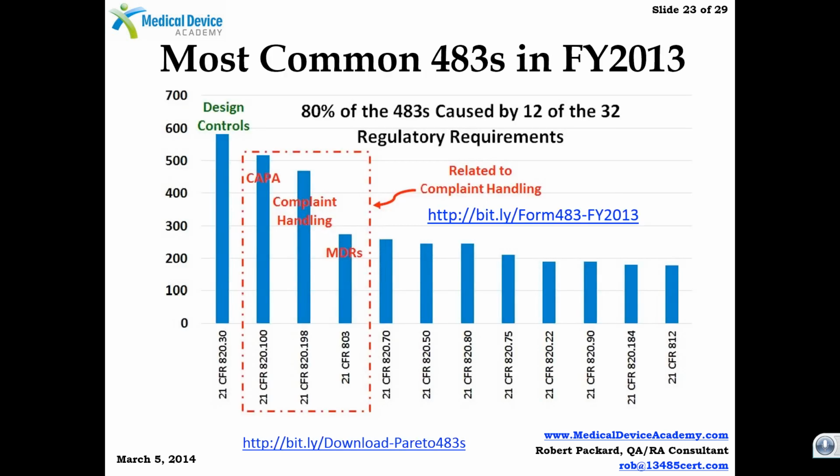Here's something new I've added to this presentation. It's the most common 483s in 2013, so it's fiscal year 2013. The FDA works on a different fiscal calendar: the fourth quarter of the calendar year is the first quarter for them. So their fiscal year 2014 actually began in October. October, November, December is the beginning of their 2014 fiscal year.